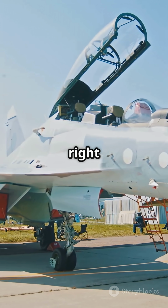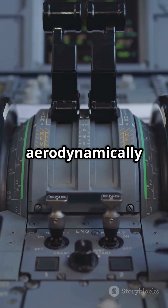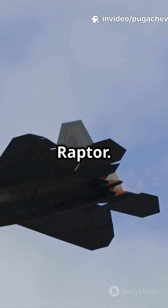Step 1. You need the right aircraft. Most standard jets can't do this. The plane has to be aerodynamically unstable with thrust vectoring or super maneuverability. Think Su-27, Su-35, or the F-22 Raptor.